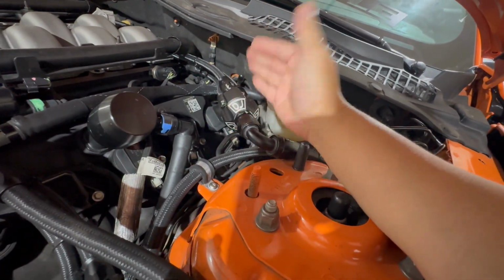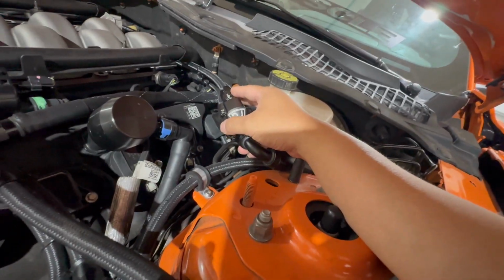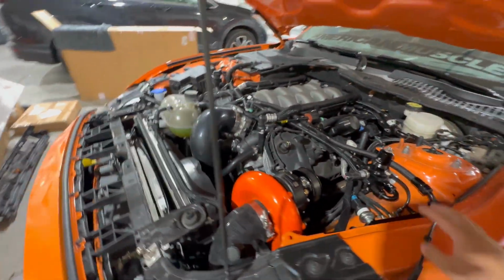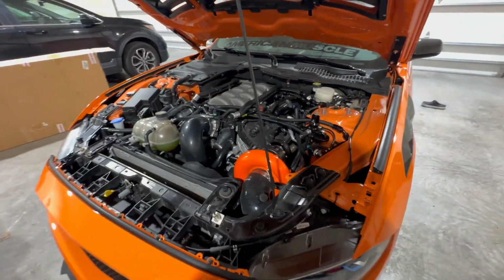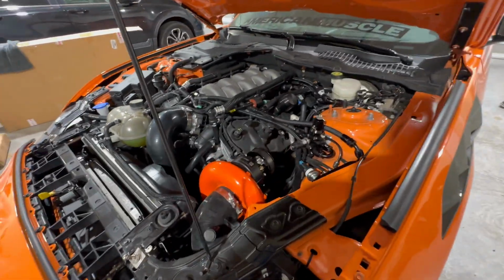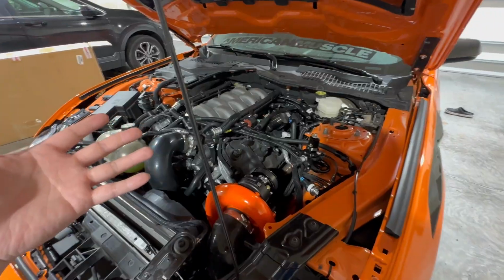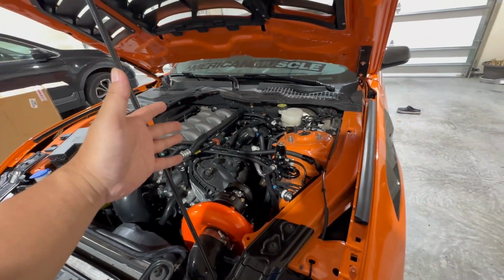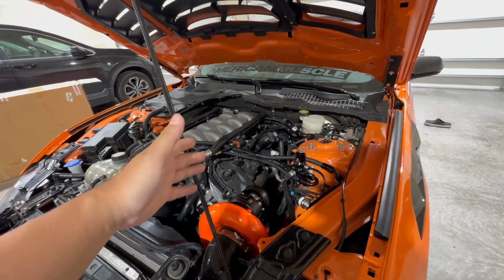You can definitely just pick up the fitting and tell if it's good or bad. But know what you're going to do with the car. I definitely recommend that, knowing what you're going to do with the car for sure. If you don't know, ask someone. And I get it, people are going to say whatever they want to say about the Ford fuel system.